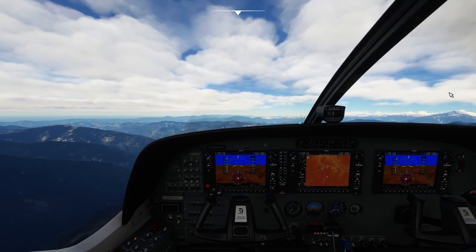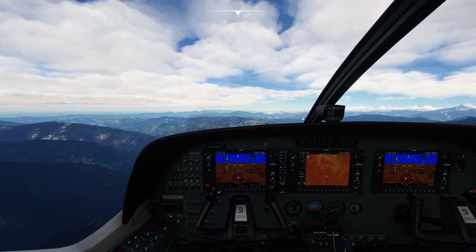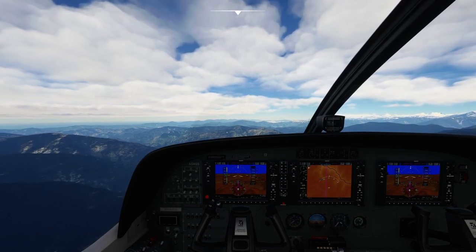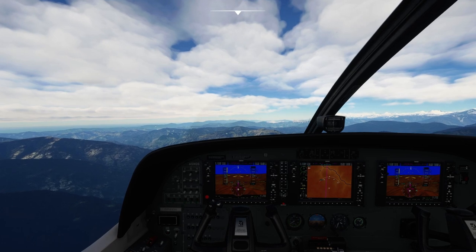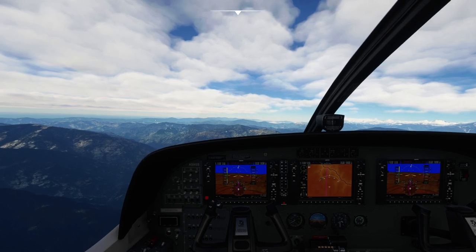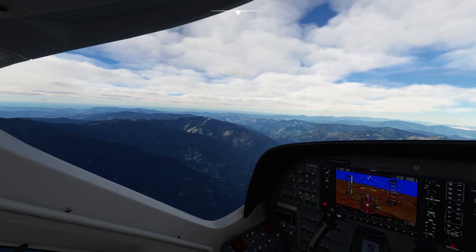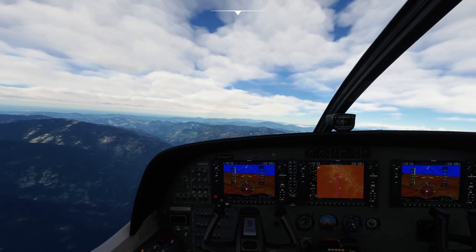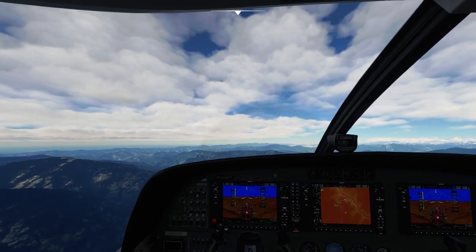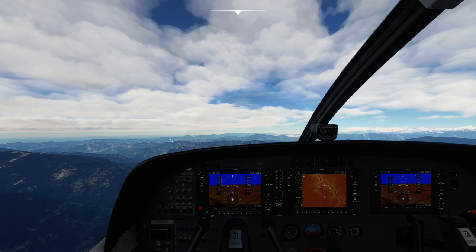I think you can stabilize at that altitude. And you can reduce a bit of power, a little bit of rock. And let's go back to our course. I think that'll be fine. We'll stabilize somehow here. It's pretty bumpy, so it's hard to stabilize it.